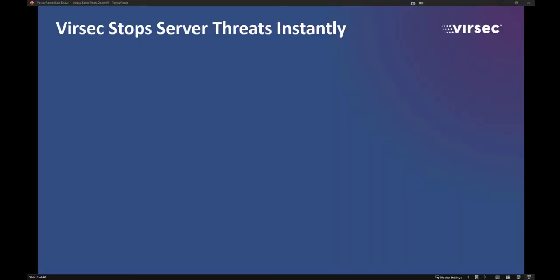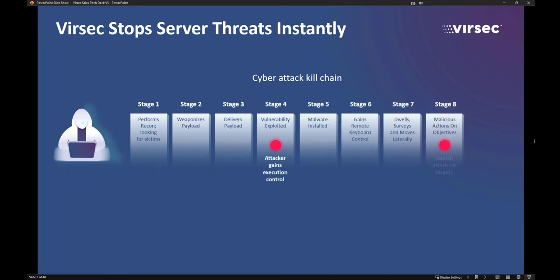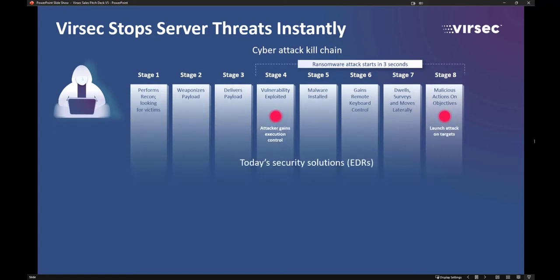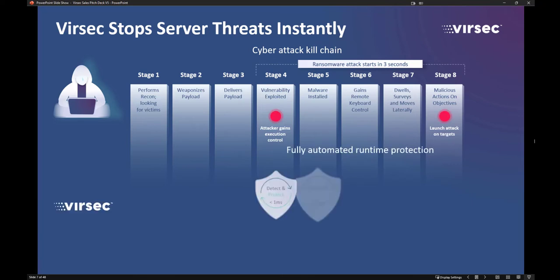Applications can be vulnerable to many threats. A typical cyber attack is represented in the cyber attack kill chain, represented here. Normal cyber protection solutions are only effective if there's previous knowledge of the attacker's tactics, techniques, and procedures via a signature, or if there's an analysis done after the attack. At this point, it is too late and means a vulnerability has been exploited and remote execution has occurred.